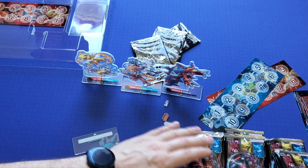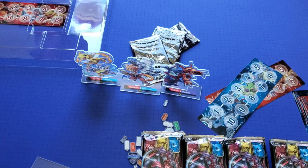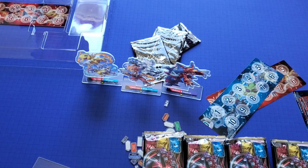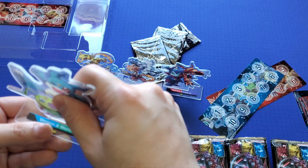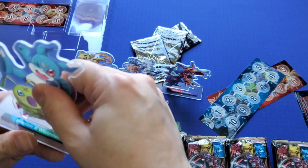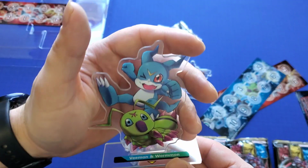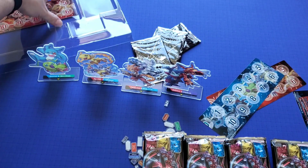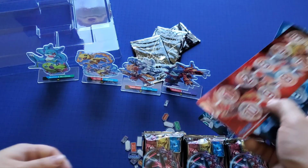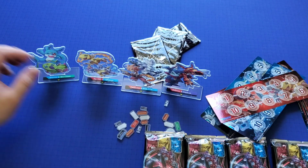So in reality, a booster box comes with 24 packs. If I remember, let me see. I have a booster box right here. 24 packs, and you're only getting 20 packs, and you're paying a little bit more just to basically get just this. And there's Vmon and Wormmon. So it's actually nice. And then again, you get just this, repeat, and garbage. All right, so that's pretty much everything you get.